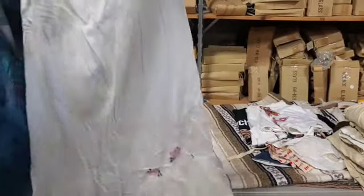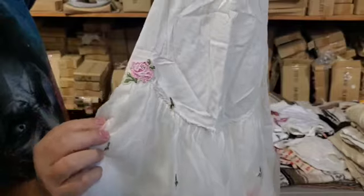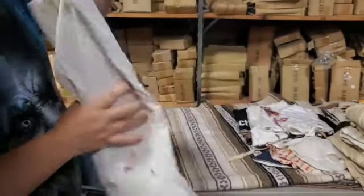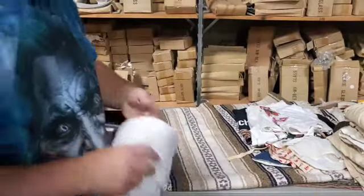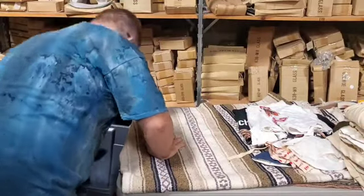This is a vintage slip with embroidered or embellished flowers on it. I thought I had a box of slips somewhere, but I don't know where it is now. Penn, didn't I have a box of slips? I don't know where the box was. Yeah, I don't see it. Oh well.